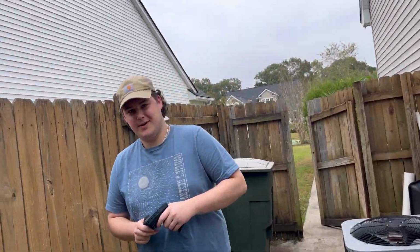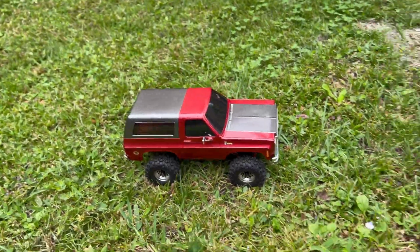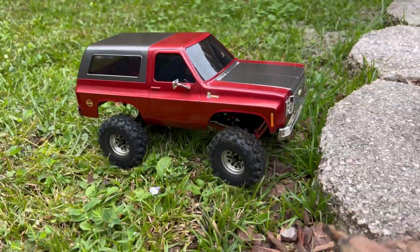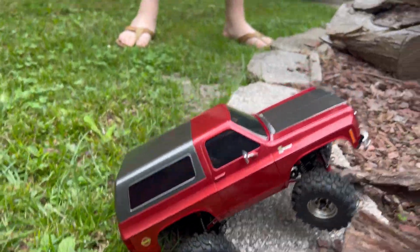We got out to the trail, bro. Oh, snap. It's been so long since we've done anything with little crawlers. I know, I'm so stoked. All right, time to sell it.